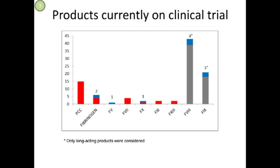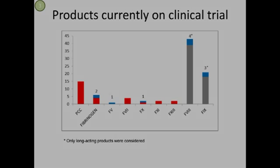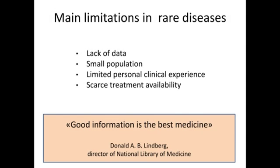So that's an invitation for those patients and those manufacturing people who are in this room, that rare bleeding disorders require more attention from your side, and now we have good data collection from the World Federation of Hemophilia and other collections like the European Registry, and you have more data to know where the patients are and what the power is of having which amount of the product. Again, I would end with the same slides that I like, and I think the main limitation in this area is the lack of data, small population, limited personal clinical experience, and scarce treatment availability. And I like what Dr. Lindberg was reporting, that good information is the best medicine when you are treating a rare disorder.